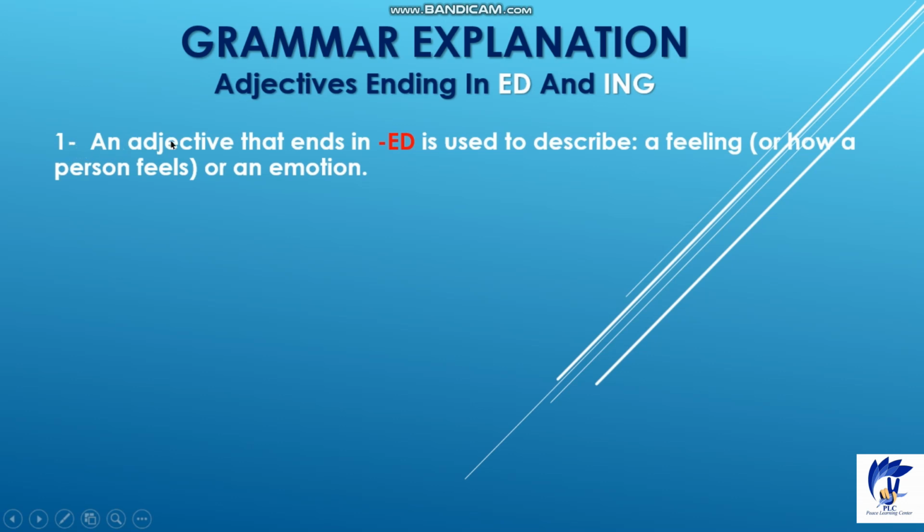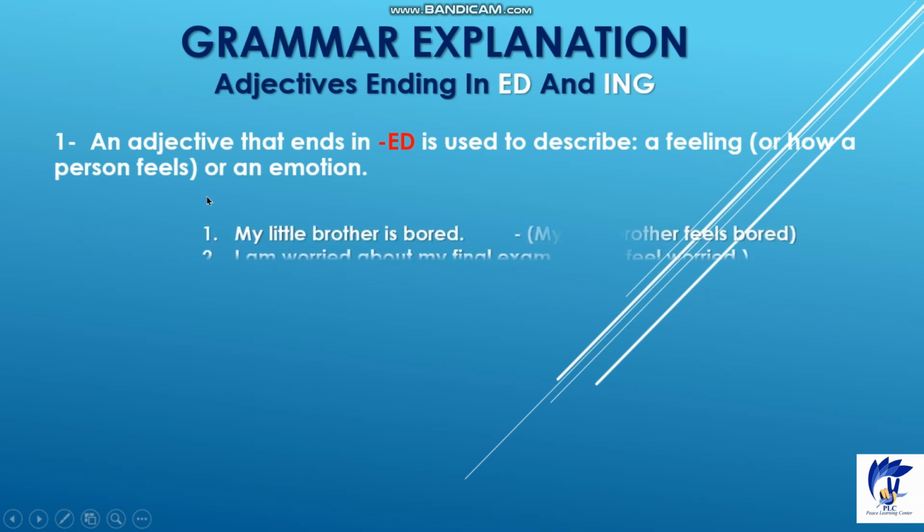Number one, an adjective that ends in ed is used to describe a feeling, or how a person feels, or an emotion. So normally an adjective with ed at the end we use when we talk about people, when we talk about feeling. So not about things or other material. I have some examples here for you.